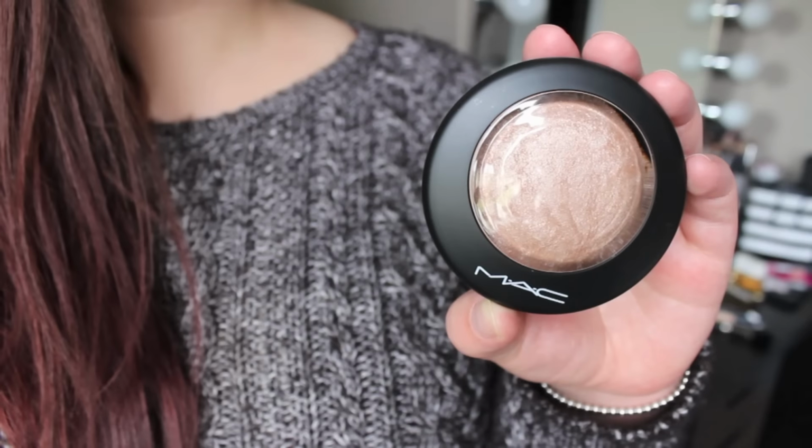Then I picked up what is definitely a cult favorite from MAC, and you guys might be shocked that I didn't previously own this, but it is the MAC Mineralized Skin Finish in Soft and Gentle, which is just like a really staple highlight. I feel like everyone who loves highlight has this product, and I never owned it, so I just thought I'd pick it up. When I was into MAC before, I didn't really highlight or anything like that, so I just never tried it. But that is what it looks like.